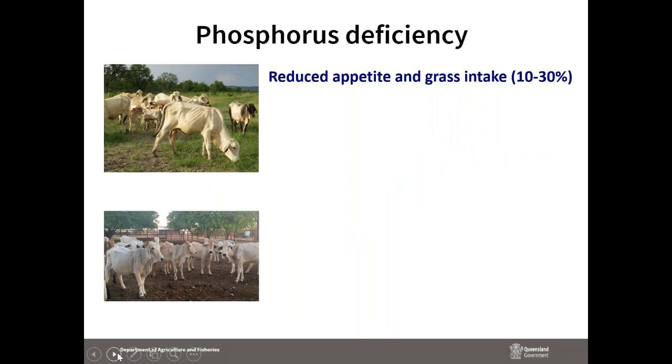The first big impact that phosphorus deficiency has on cattle is it reduces their intake, their appetite, and consequently their grass intake. And the order of that reduction is typically 10 to 30%. So you can imagine that they're not going to travel very well if they're eating 10 to 30% less feed than they normally would.